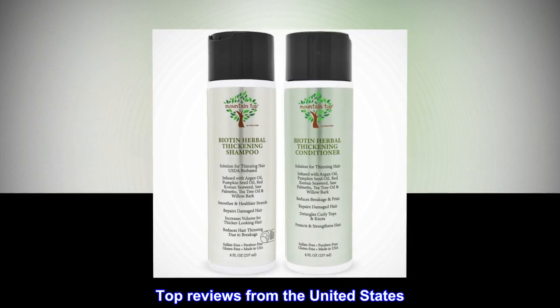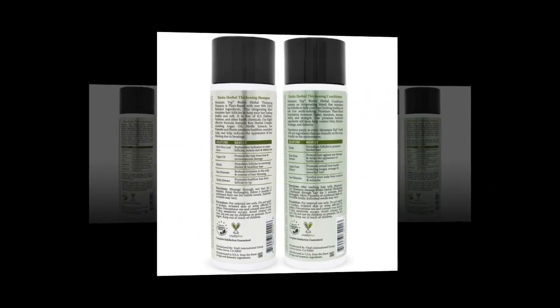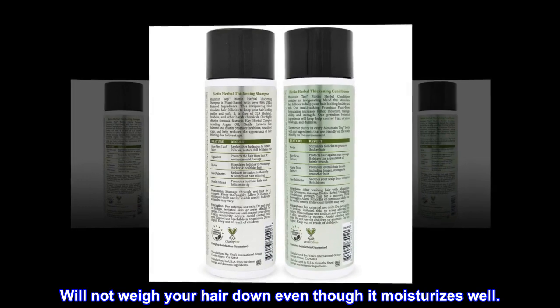Top reviews from the United States. Smells awesome. Smells great. Will not weigh your hair down even though it moisturizes well.